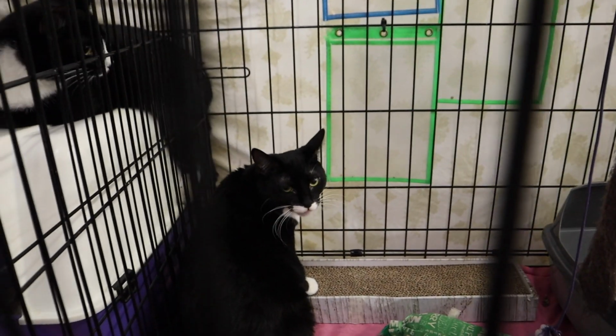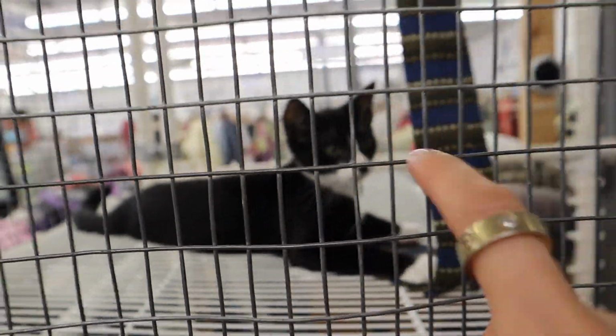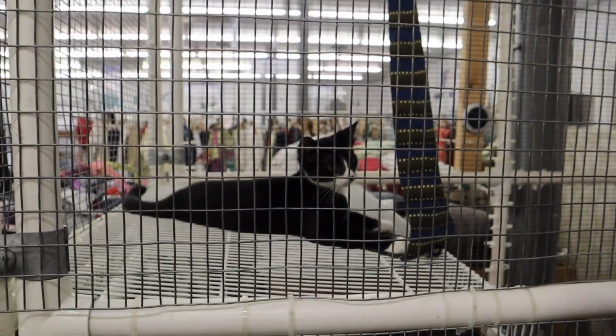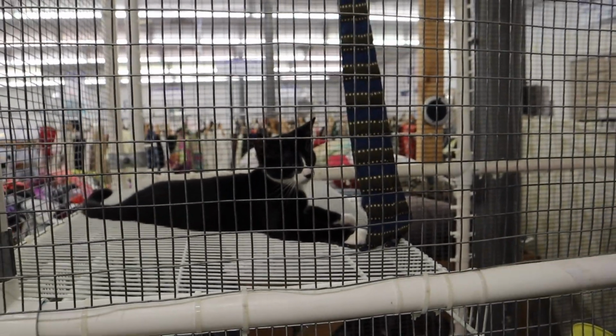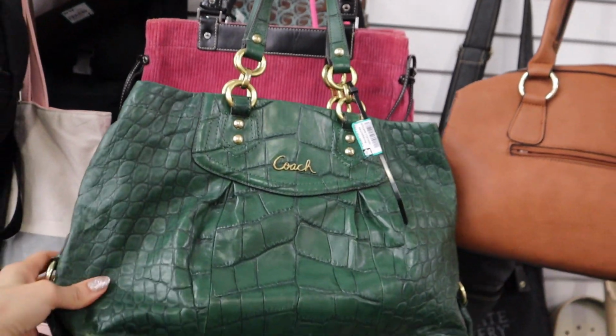Let's try. That's the kitty call that works. Kitty, kitty, kitty, kitty. You can say it as fast as you can. We found a Coach purse for $20.